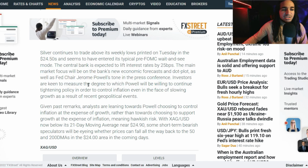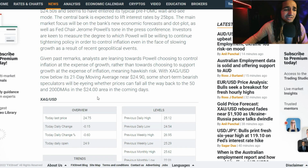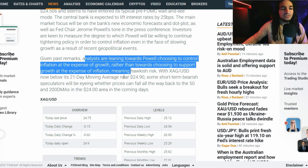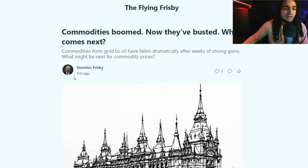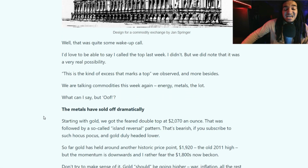Investors are keen to measure the degree to which Powell will be willing to continue tightening policy in order to control inflation, even in the face of slowing growth as a result of recent geopolitical events. So, given the past remarks, analysts are leaning towards Powell choosing to control inflation at the expense of growth rather than choosing to support growth at the expense of inflation, meaning hawkish risk. Now, you could see how that would easily affect the price of silver, especially with the speculators that go off of news as if it's already happened before it even happens, right?